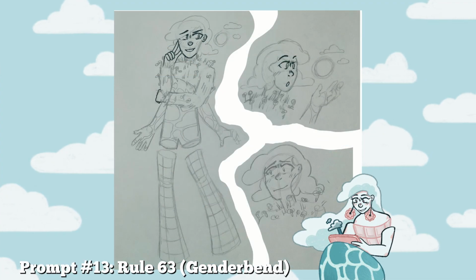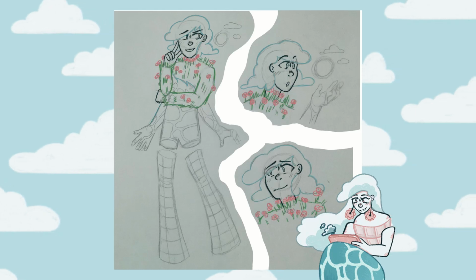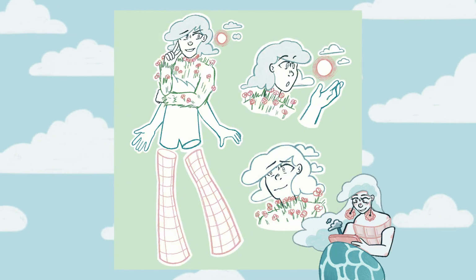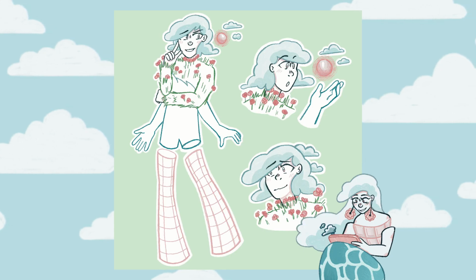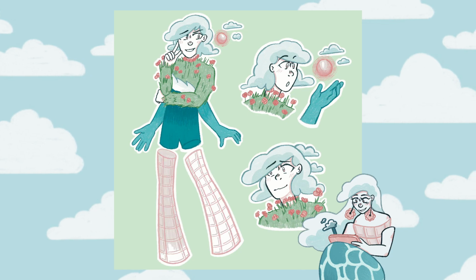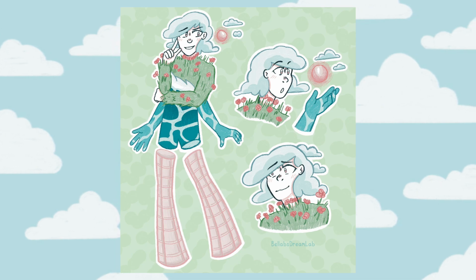Next prompt is Rule 63, parentheses, gender bend. This one gave me trouble to think of what I should do, and so I just settled on drawing a male version of my YouTube persona. So I figured that it'd be more fun if the male version has some unique features of his own. I gave him multiple arms instead of the separated ones. I also gave him this brass, very itchy looking turtleneck type situation going on. I probably would give this design another pass through or some more tweaks if this wasn't something to do in just a day, but it fulfills the prompt fine enough.